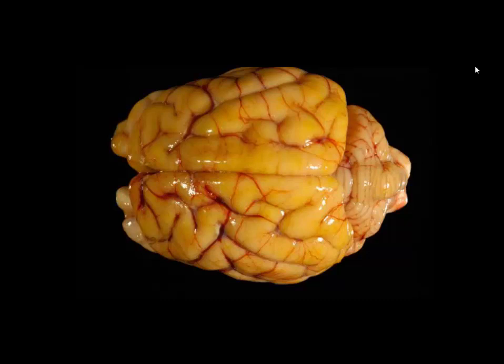Now, in humans, neonatal jaundice is a very common condition and in severe cases may result in kernicterus and neurologic damage. It's likely that neurologic damage also happens to animals with kernicterus, but it's a little more difficult to measure, especially in cases like this.